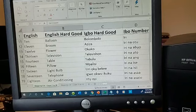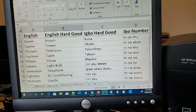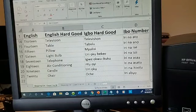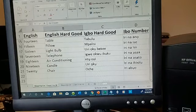So remember, number 10 is iri in Igbo. 11, broom, would be aziza iri na otu. 12, flower, would be okoko iri na aboa. 13, television, would be television iri na ota. 14, table, would be tabulu iri na ona.